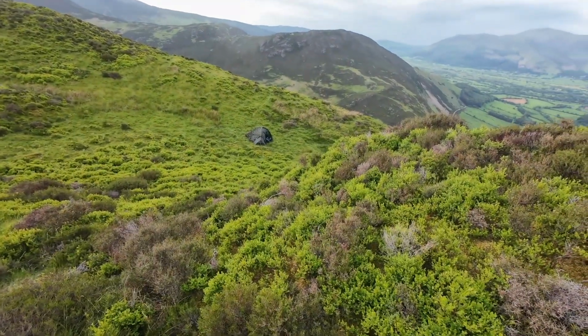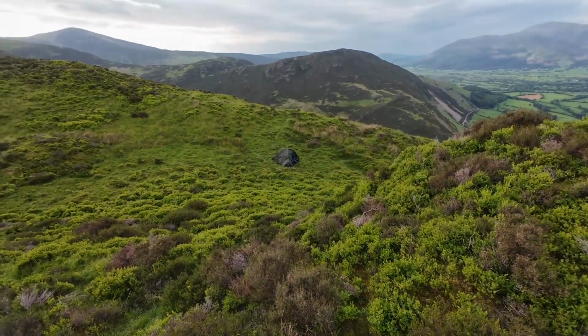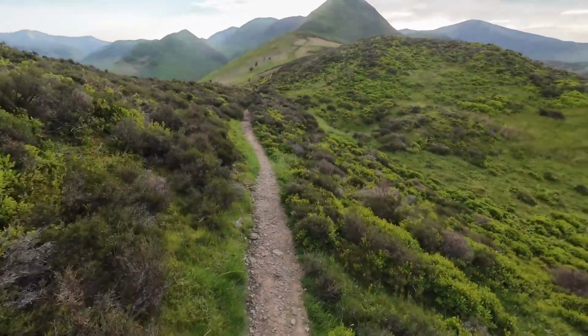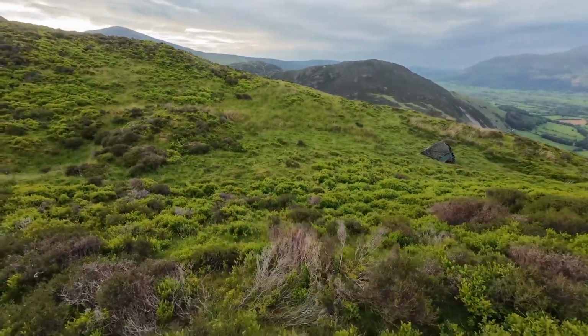Just coming back down to the tent, I forgot to put that camo thing up. Yeah, you can still see the tent. I don't think it's going to make it disappear to anyone walking along here. I think I'll just take that off and pack it up before it rains.